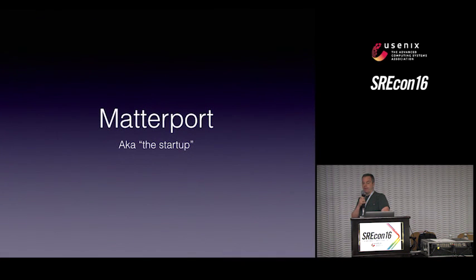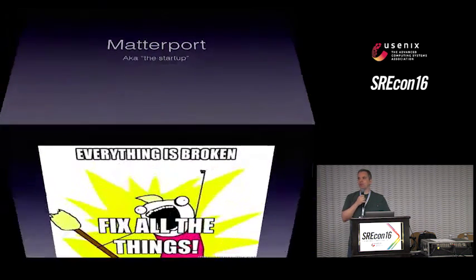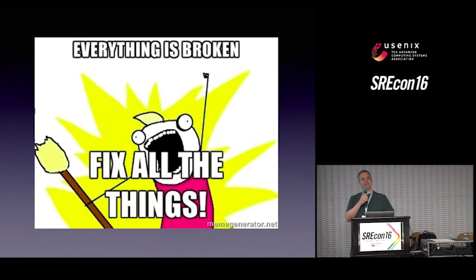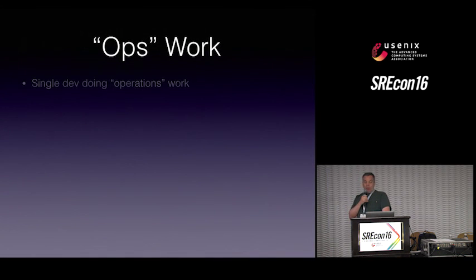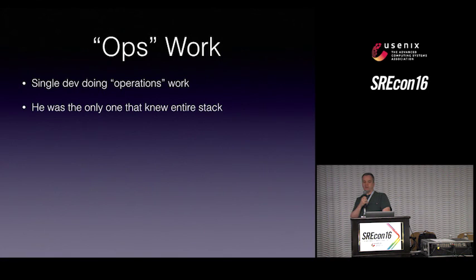Next is Matterport, the startup I joined, and what happened when I joined? Yeah, it was a lot of fun. So exactly what was it like? Well, it was very classic startup. There was a single developer that took on all the operations work. He was the only one that knew the entire stack.